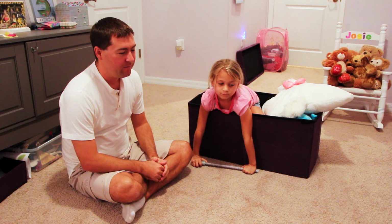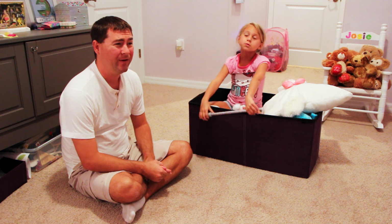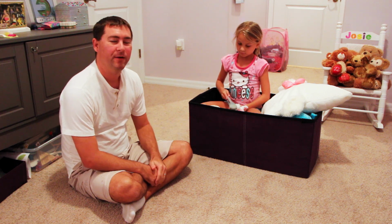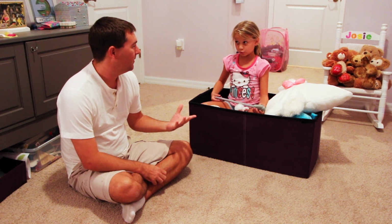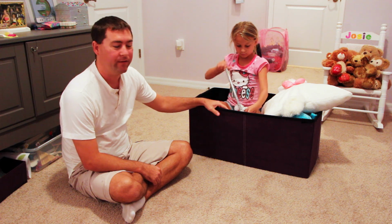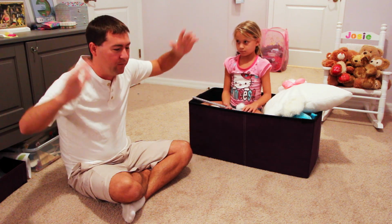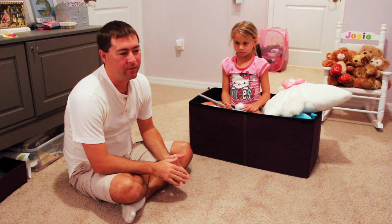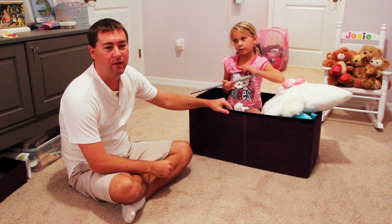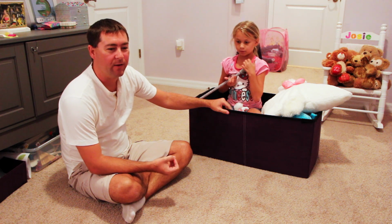When we first started decluttering stuffed animals, a long time ago, it's probably 3 years ago, maybe 4 years, in our old house before we moved, she had a very large collection of stuffed animals. It was bigger than this. We had a big, huge storage box, and it was overflowing. And it was very hard for her at first to get rid of these stuffed animals. She was very attached to all of them, and she loved snuggling them and holding them.